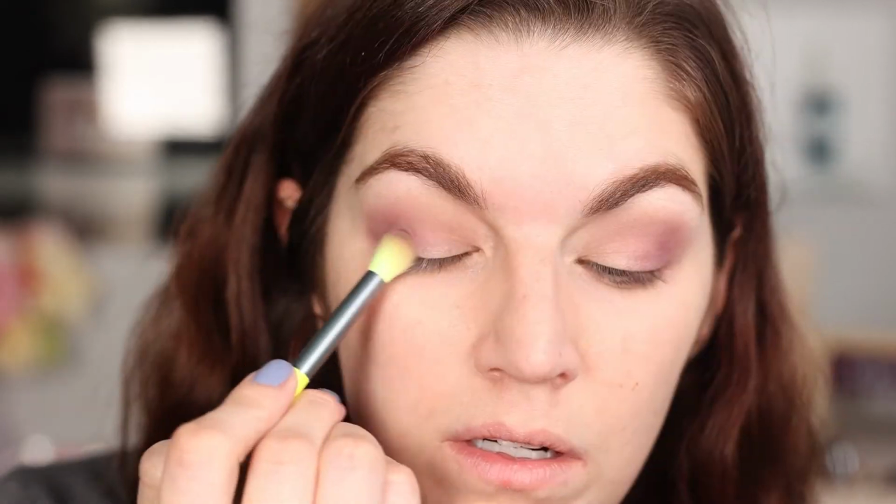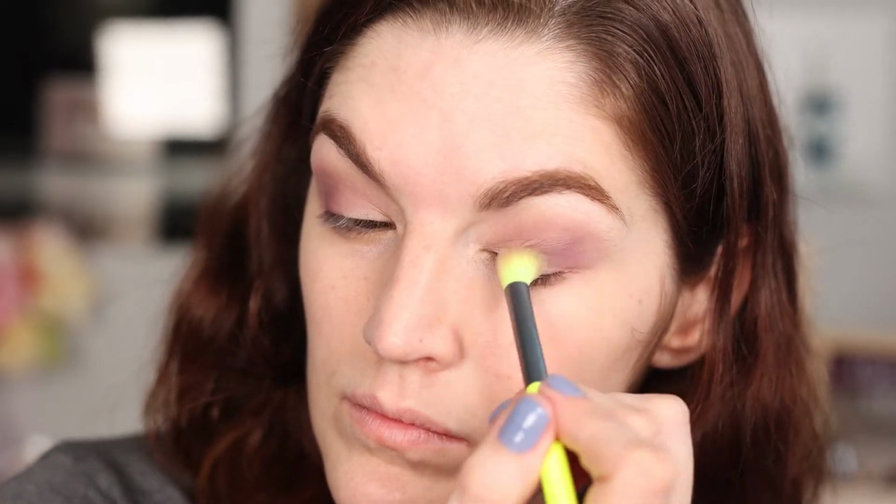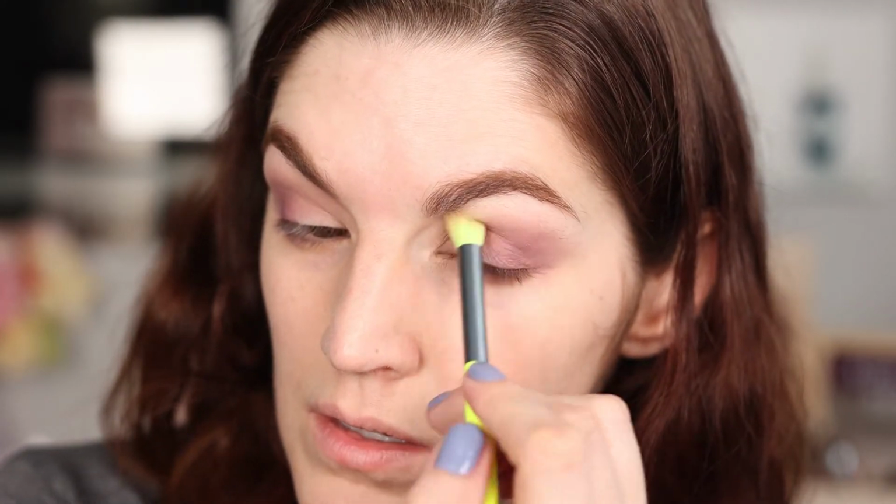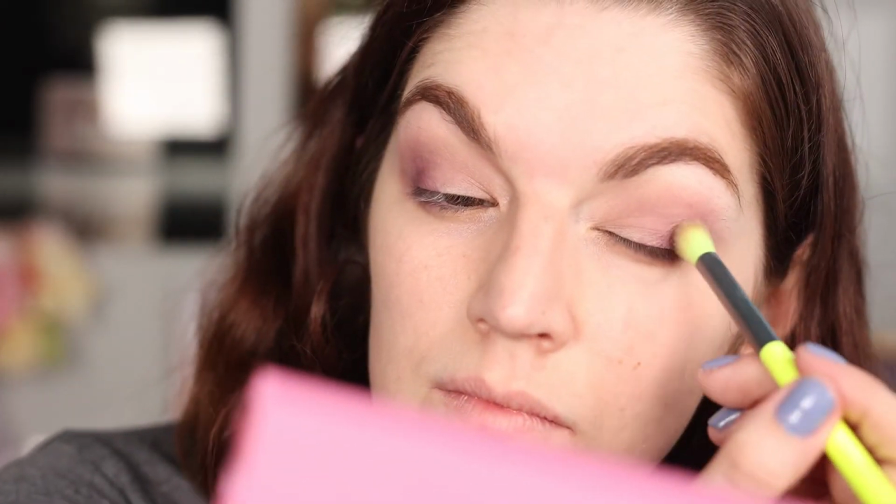So far, I haven't noticed anything outrageously extraordinary about these. They don't seem to be light years better than any other shadows that I've used. And that dark shade may even be a little bit patchy. I know that purples are a little more difficult to formulate, but that's not the smoothest dark purple that I've ever used. Okay, and continuing with the, oh gosh, yeah, see, that's a little patchy.